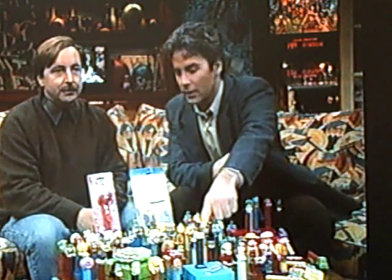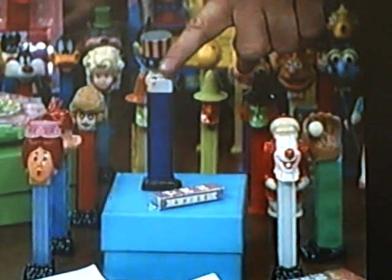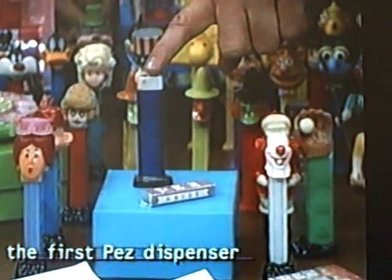And this is one, if not the earliest one here, isn't it? Yes, it is. That's the first one. That's the PEZ box trademark. That was the very first PEZ dispenser. And that one's worth about $2,500 to $3,000. Can you still find them? They're getting harder to find.